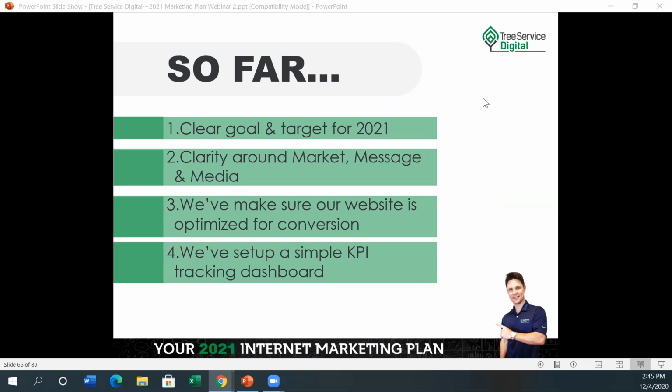So you know what your goals are. So far, we've been through clear goals and targets for 2021. Make sure you have those written down and know where you want to head. A clarity around market, message, and media. We've made sure our website is optimized for conversion. So all those things we were talking about, make sure you have notes of what you want your web team to do. Of course, we build them like that from the get-go, the foundational aspects of your website. But if you have a web team, make sure you have those written down and give those to your web team to put on there, because it's going to make a lot of difference on your website.